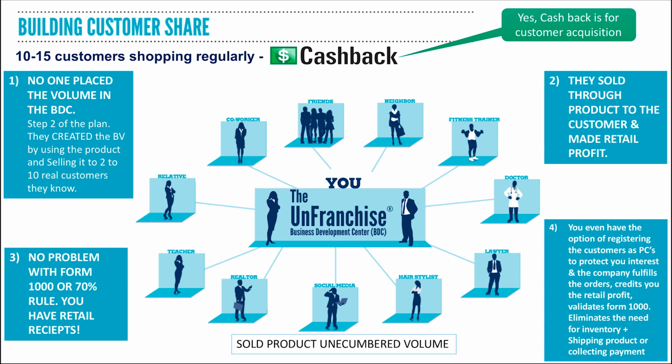And then you even have the option of registering the customers as PC to protect your interests, and the company fulfills the orders, credits the retail volume, validates Form 1000, eliminates the need for inventory and shipping product or collecting payment. I mean, it's just great. You have the option of delivering the product yourself if that works better for you. But fundamentally, we have built a solid unfranchised retail base producing 200 BV. So we're qualifying in that step.